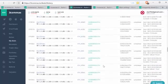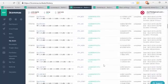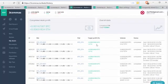Any of them that I just let sit, even if for a temporary little while they were in the red, they all kind of came back up. The bots did a really good job. I wasn't stuck with any bags long term. Been really happy about that.